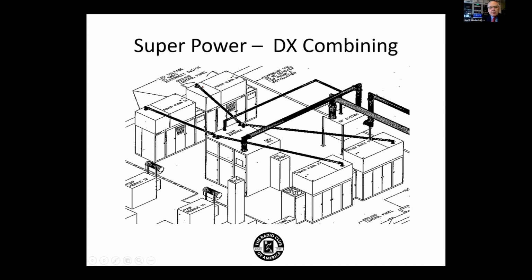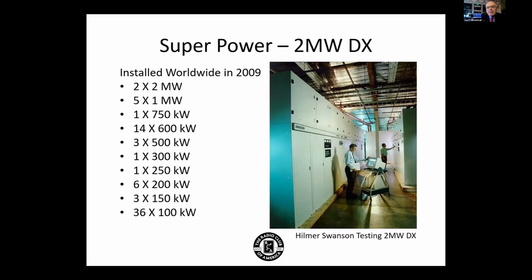So you can see where these 200 kilowatt power blocks are combined, and then that combiner is recombined with another group to go as high as we want to go in power level. Here's a picture of Hilmer Swanson testing a 2 megawatt DX transmitter. So this is 1 megawatt worth of power blocks on this side and another megawatt worth here. And we have had installed quite a few of those.